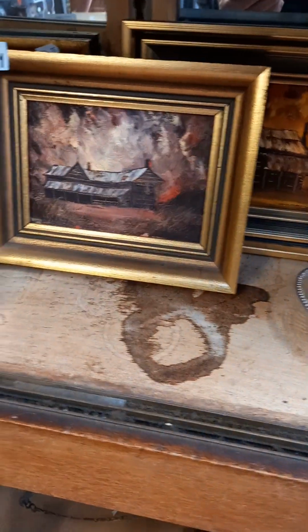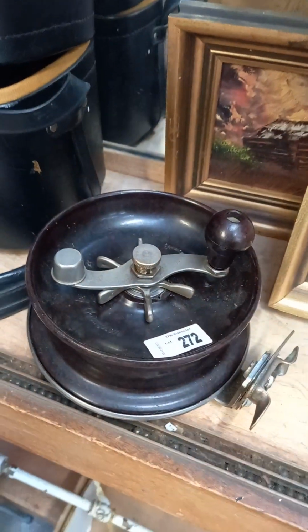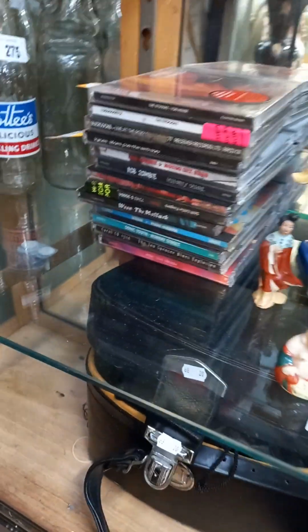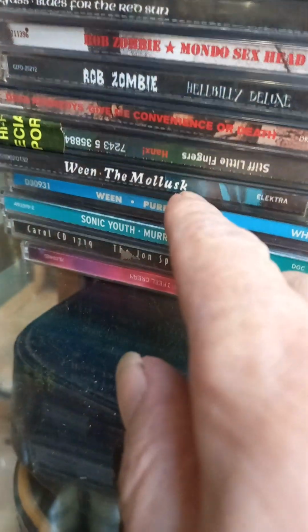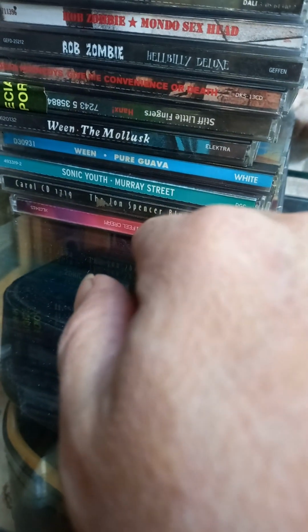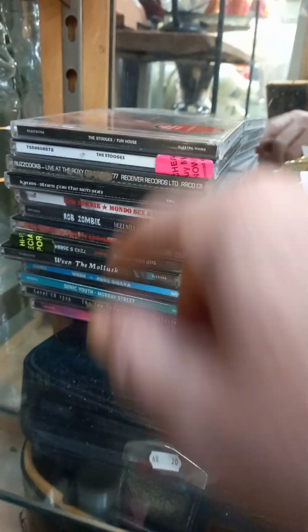Some gas-on paintings. Another good lot of camera gear. Nice big fishing reel. Another good group lot of CDs. The Stooges, Rob Zombie, Ween. If you haven't heard Ween, that album is an absolutely amazing album. Sonic Youth, Peaches, Stooges, cool gear in there.